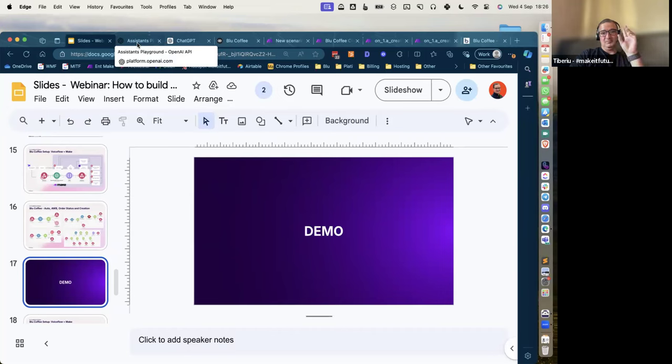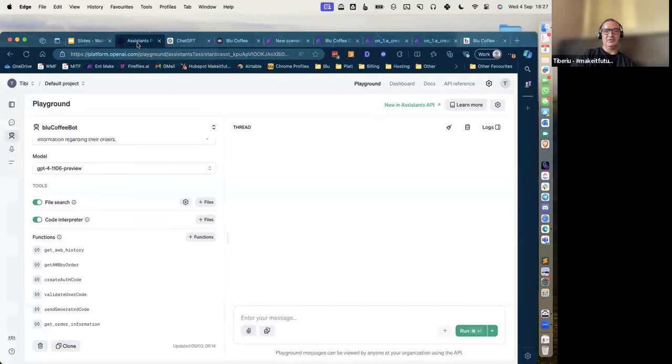Before going to Make, which is very important, let me just show you what are the different steps in order to achieve something like this. First of all, you need to go to the OpenAI website, you sign up, not for ChatGPT by the way, you sign up for the API, be very careful there. And you go to their assistant tab and you create an assistant, right? So this is where you create a new assistant.